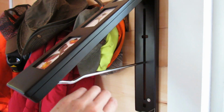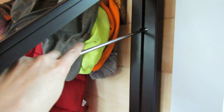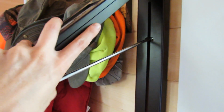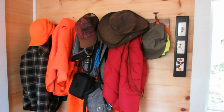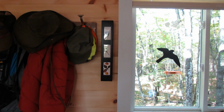Here's what it looks like without the clothes. You see this just pops up. You could actually pop this out if you wanted to right here. But we'll pop that in and I'll show you how it goes against the wall. Just like that, so nice and flush. That's where we keep all our coats and hats and things like that, but it just looks like a picture or something.